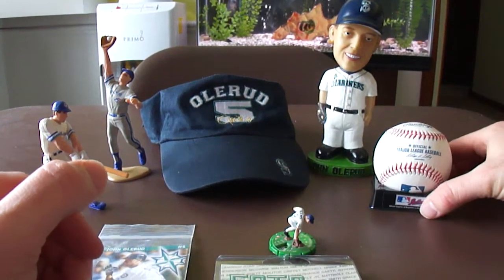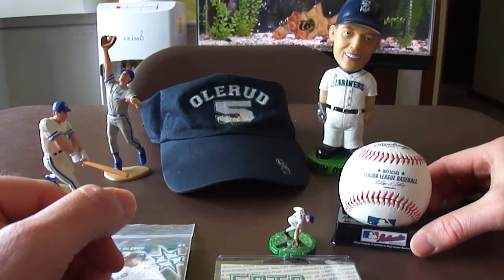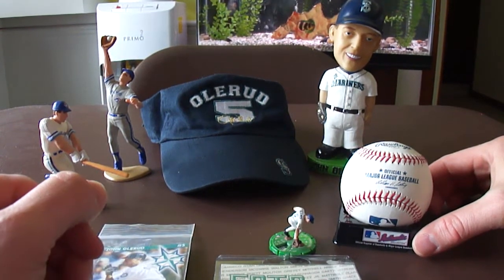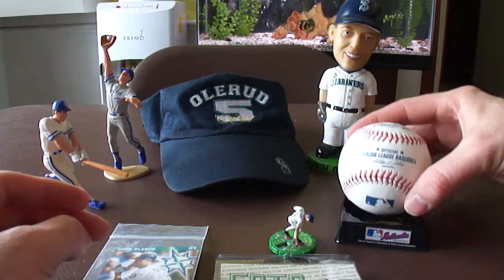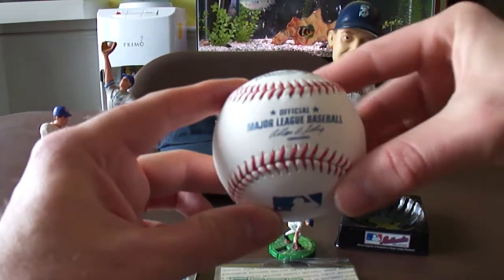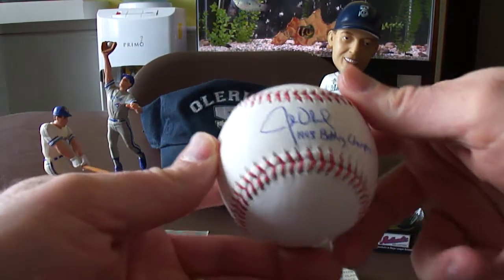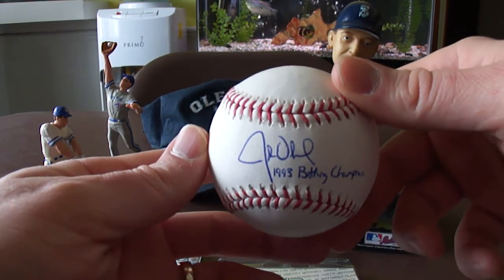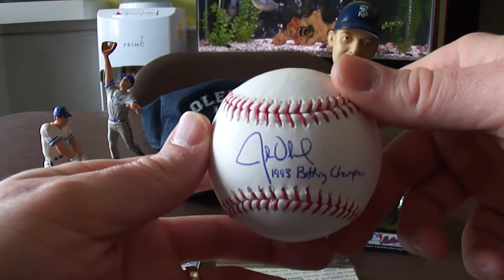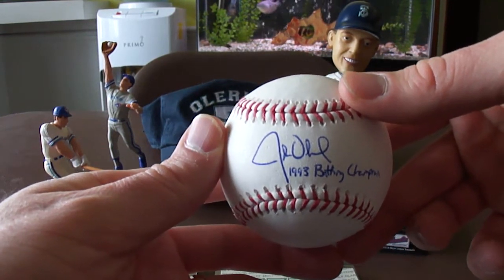And what inspired today's video is a baseball that I received in the mail today. I got it super cheap off eBay, of course, for a total with shipping $26. It is an official Rawlings Major League Baseball, and it's autographed in perfectly crystal clear blue ink ballpoint pen, John Olerud 1993 batting champion. And I really like this ball. It's a real pretty display piece.